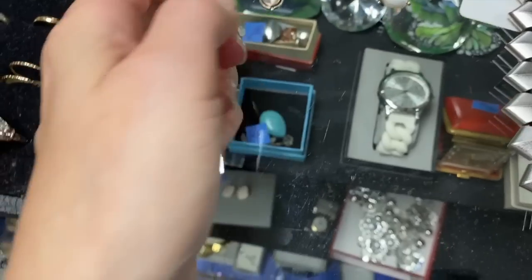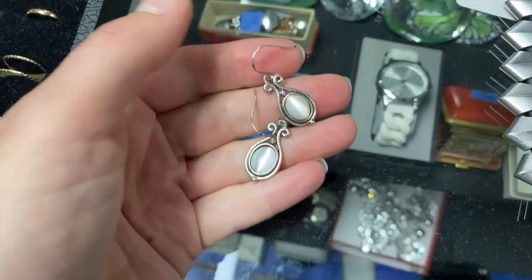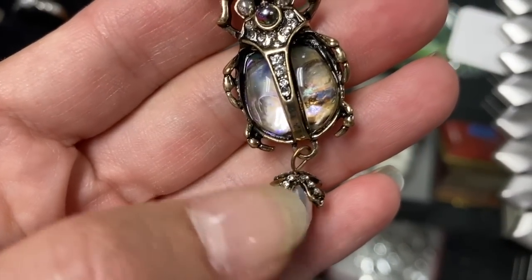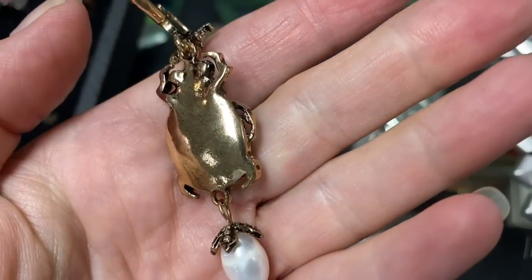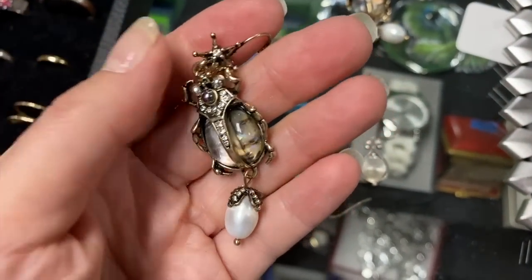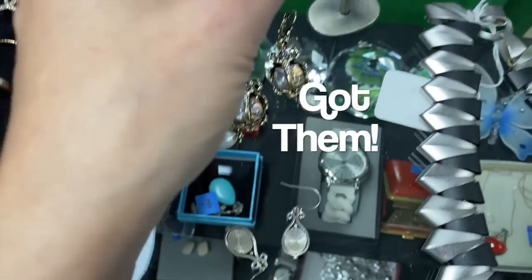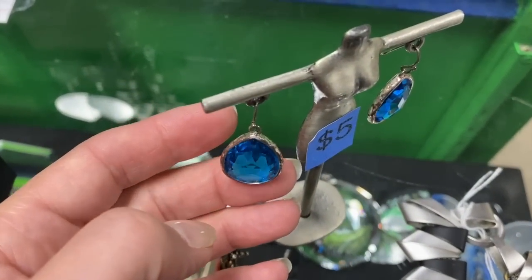These, I just wanted to check and see if they were silver because I like the shape. They are not. And these are sometimes falsely advertised as Oscar de la Renta, but those are rolls and they're scarabs. And I've always loved them anyway. So I will get those. And then these are nothing.